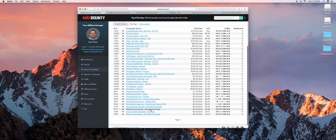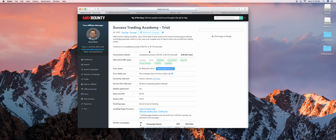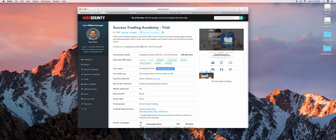Okay, so either one of these, I would use those two. Remember, the lower the payout is, the less they have to do, so keep that in mind. I wouldn't do any of these like $48 ones. Well, I think this is the one where they pay $5. Yeah, so that one will be a good one on there as well. But you've got to get approved for that one.